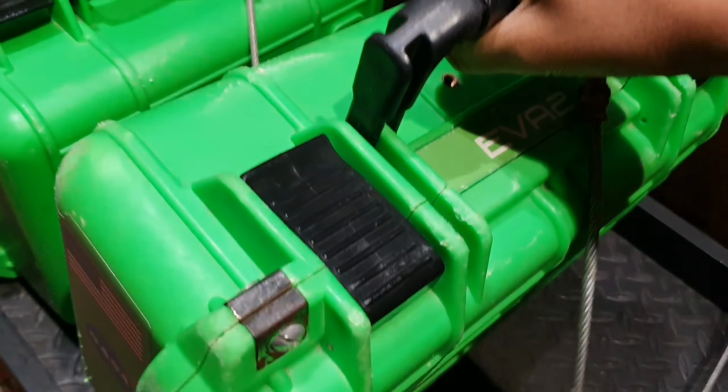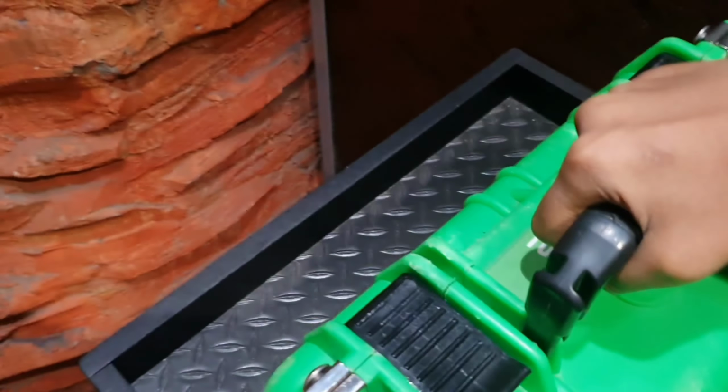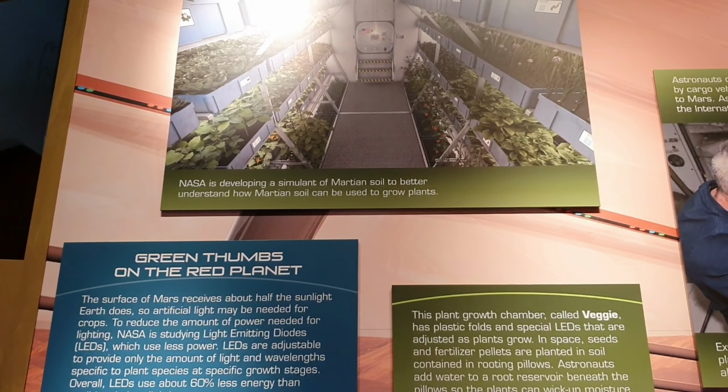This is Mars. It's really easy to lift. Earth. It's really difficult to lift. That's how they grow spacecrafts. This is an example. They are still finding out how to grow plants on Mars.